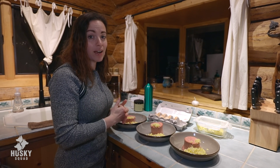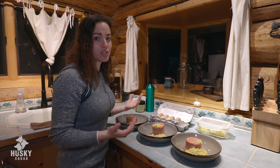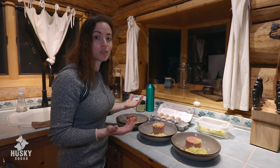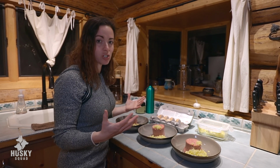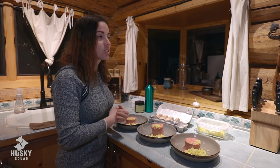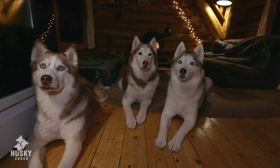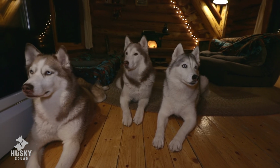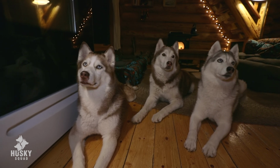And that is why we created From Kibble to Raw, because we want to pass all that information. We've been asked so many times how we do this. It's not complicated. You just have to understand the overall picture, what it's like to feed raw, and it's just the best feeling in the world compared to feeding our pups a processed diet of kibble and whatnot. It just doesn't feel right. It's not healthy for them.